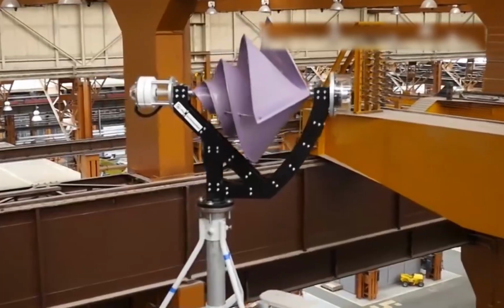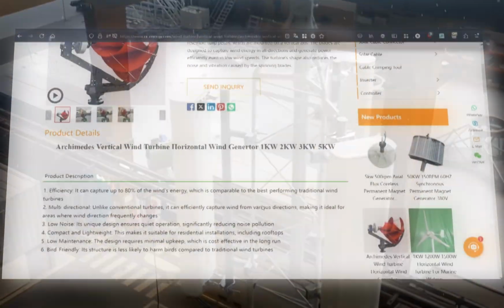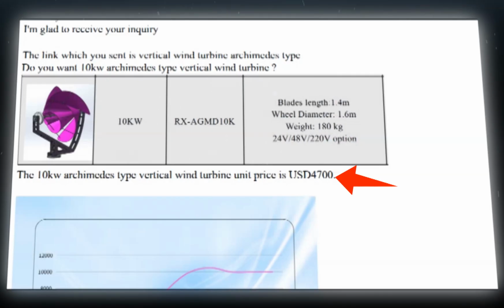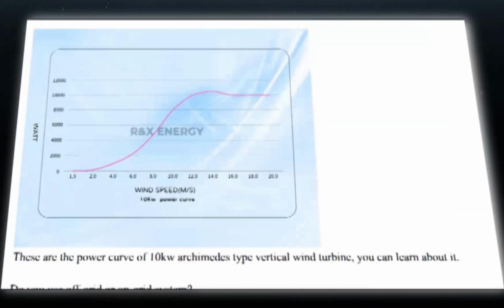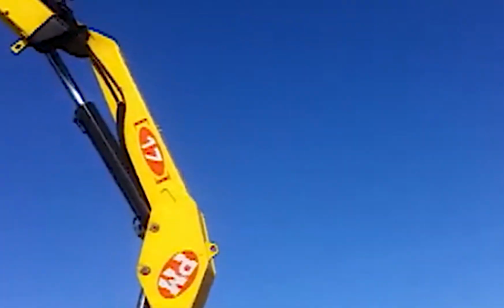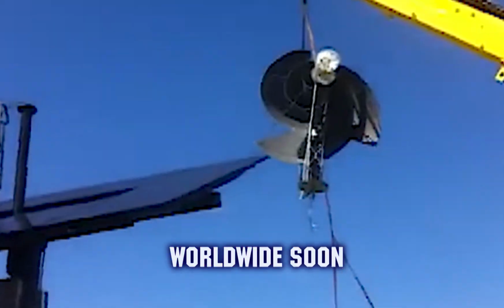I've also found another manufacturer of Archimedes-style vertical wind turbines, a Chinese factory called Nantong R and X Energy. Their technical data is even more impressive than what is shown on the Archimedes website, with models ranging from 1 to 10 kilowatts. I sent them an inquiry, and they responded that a 10 kilowatt turbine is priced at about $4,700 for the turbine alone. However, when you factor in necessary components like batteries, inverters, and the hybrid control system, a full 10 kilowatt installation can cost between $10,000 and $15,000. These figures are based on a Chinese manufacturer's pricing, and further considerations regarding certification, quality control, and warranty support may apply. If these technical characteristics are true, we might see these turbines on our roofs worldwide soon.